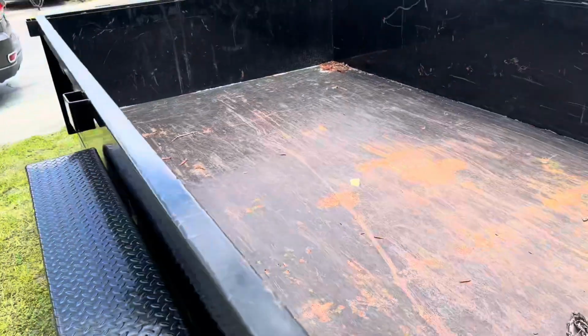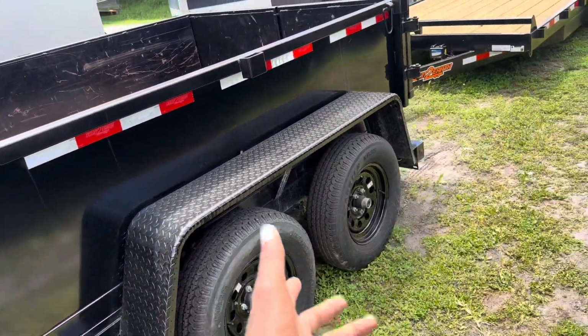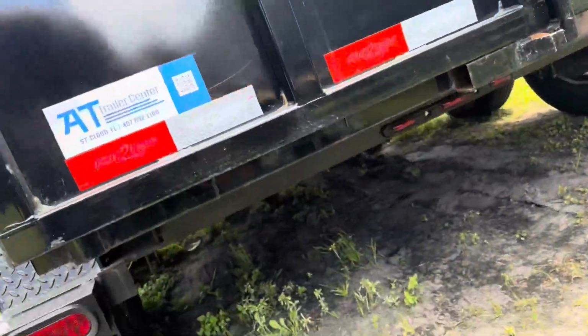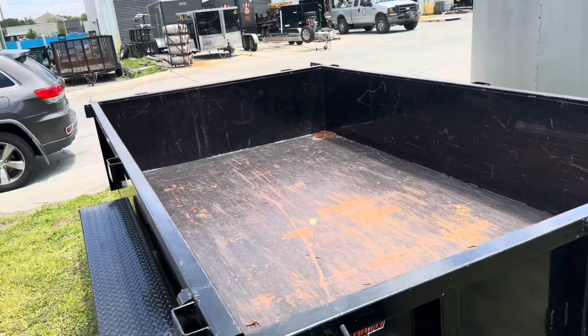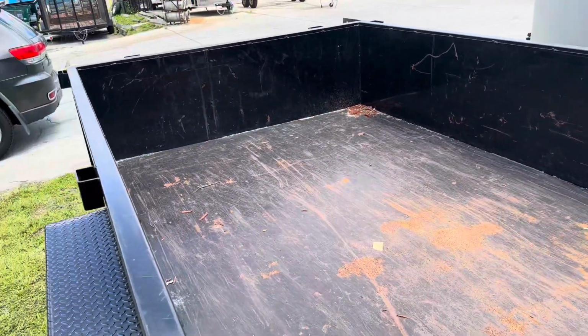But this is a small dump trailer. Like I said, you could use it for junk hauling, landscaping. You could probably throw some equipment on there as well, because you do got 7K to work with here. And you're probably gonna need some ramps. Yeah, there's no ramps in there, so you would have to buy some ramps. But yeah, little dump trailer right here, down to earth. It actually looks used. Somebody must have got this one repoed. But yeah, that's what we're working with.